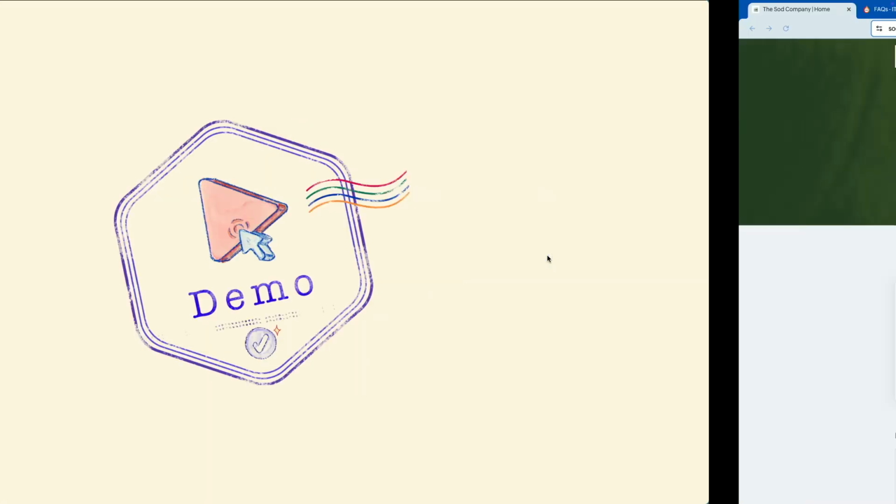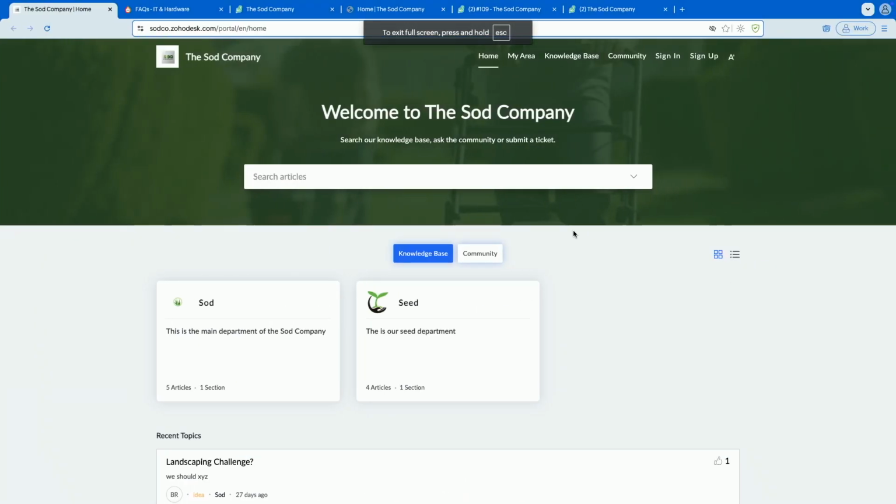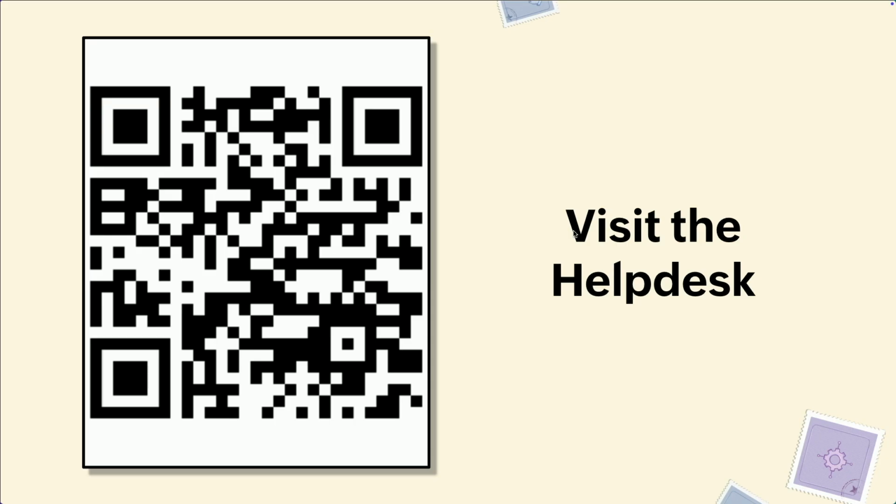Let me go ahead and show this off. If you scanned the QR code, if you didn't get it, it's right there. If you want to scan it real quick, I think everybody did. So I'm going to move on.